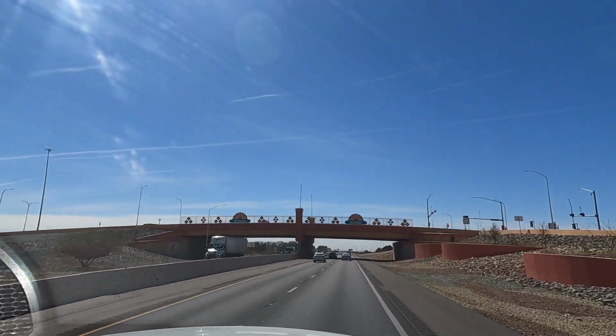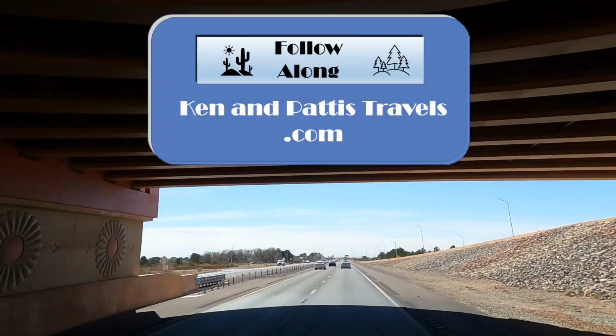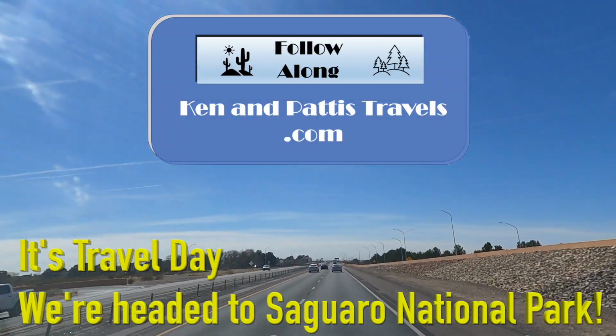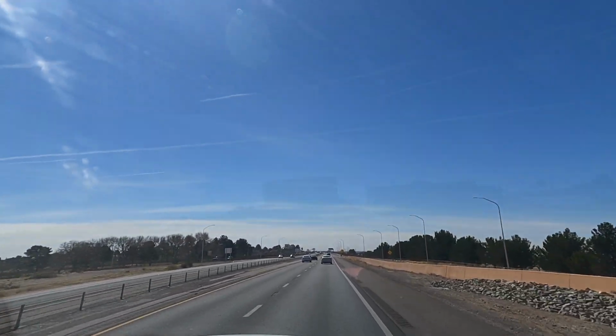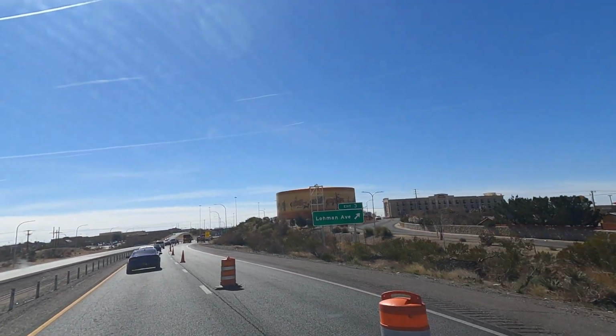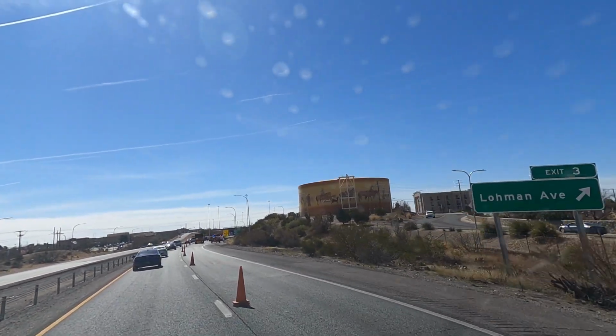We are sad to be leaving New Mexico, but just the same, we are excited to be heading into Arizona. Arizona is a state we have visited many times before, and we love it because of its natural beauty and incredible ecological diversity. Our first stop on this trip is the Saguaro National Park.